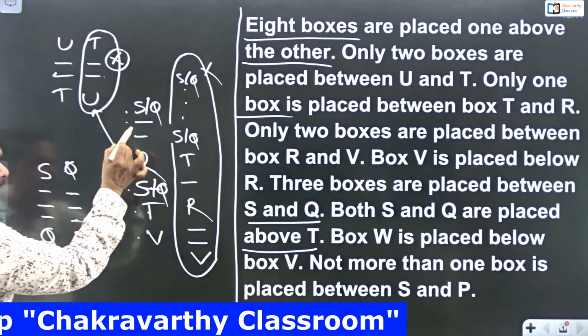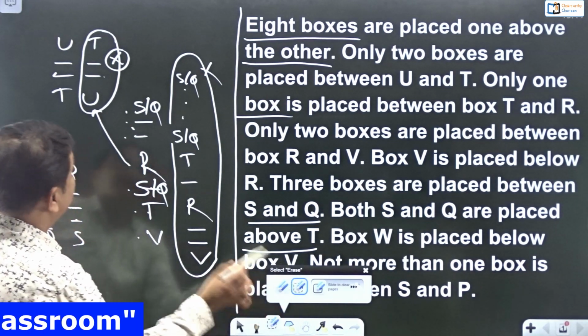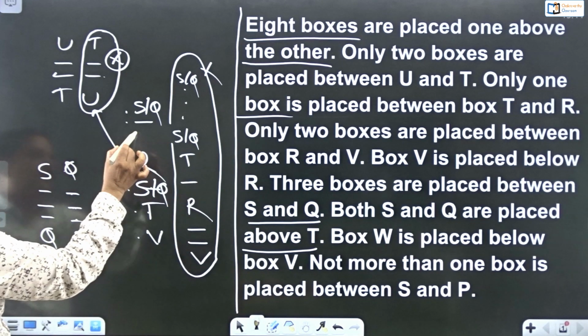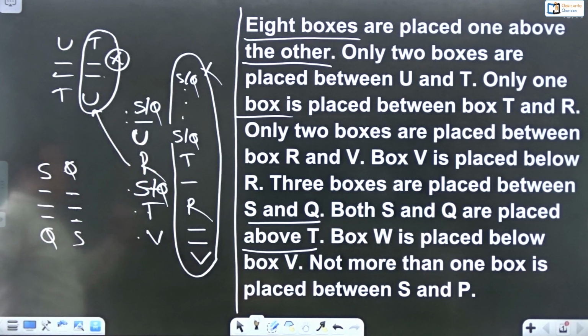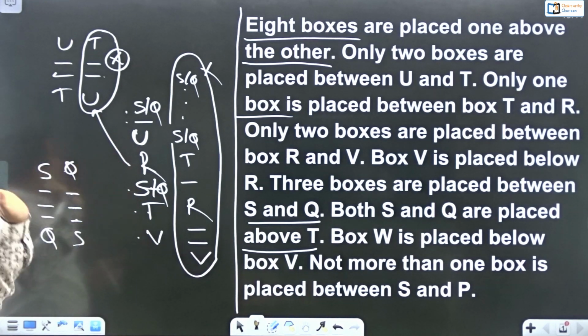1, 2 and this place. This should be given to you. I'm getting this one, this place. This must be given to you. This is you. Okay, now how many are there? 1, 2, 3, 4, 5, 6, 7.